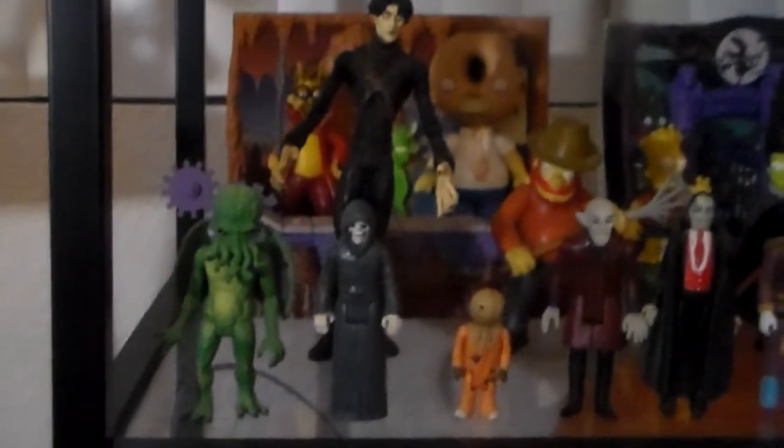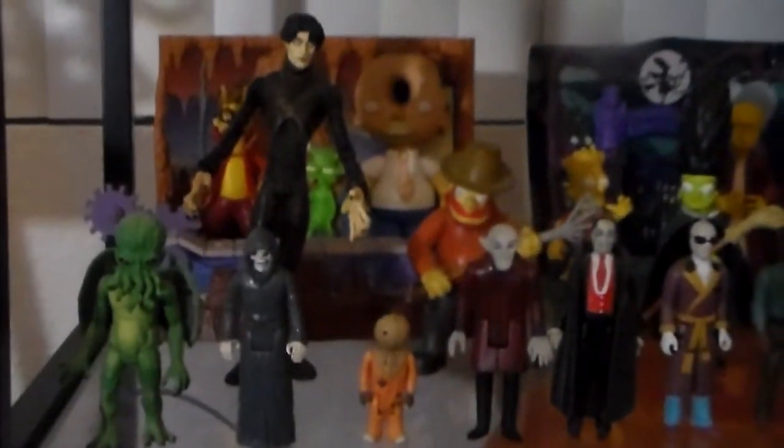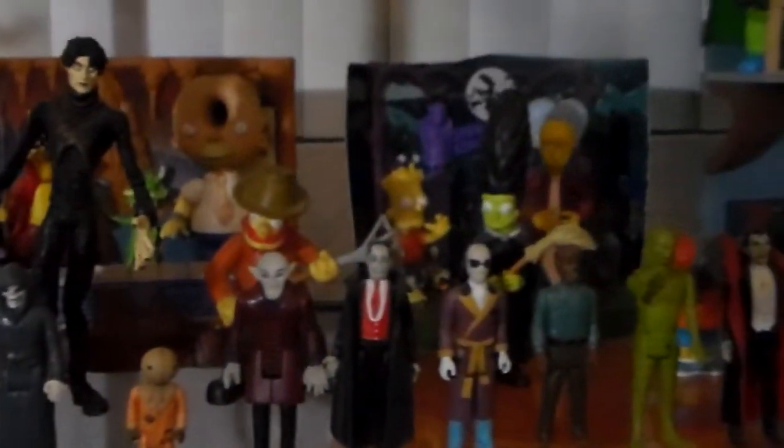And then there's the Silent Screamers, Cesare from The Cabinet of Dr. Caligari. And there's some reaction type guys. There's some vintage mixed in with new guys. I have more of these, but these are just the ones that I have out.